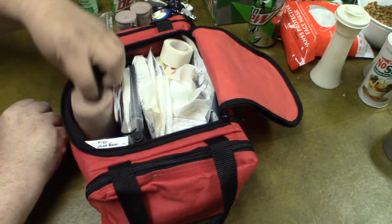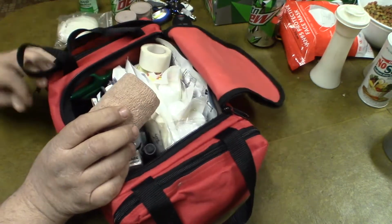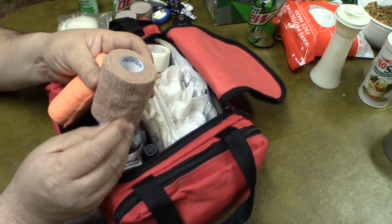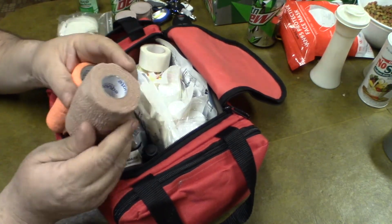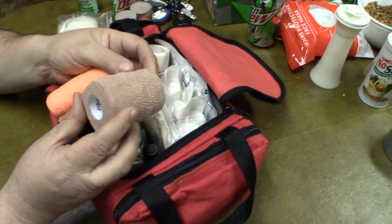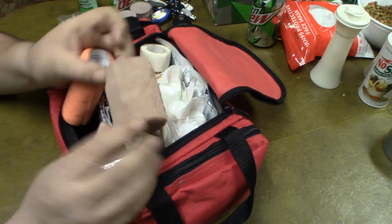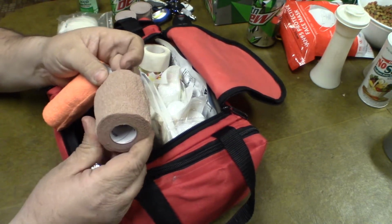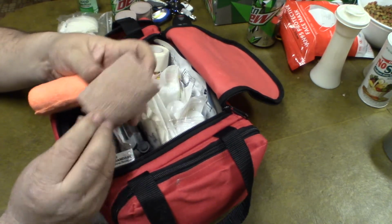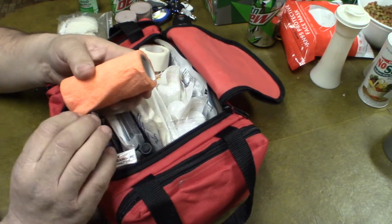I also have this stuff, and I have another one of those over here. So these are like a self-adhesive wrap. If I can find the end of it. But anyway, this is a self-adhesive wrap that you can wrap around a wound, if you can find the end of it to get it started. It's been compressed in there a little too long, but it's just like this stuff here, and it kind of sticks to itself.